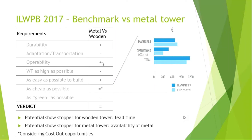Operability. I believe that the metal tower is a bit lighter than the wooden tower, because the wooden tower has the weight of the wood and the weight of the metal, which you still have to connect all the pieces of the wood. So operability is probably easier for the metal because you lift it up more easily than the wooden tower. However, since you have a modular wooden tower, you can probably place your wind turbine higher, especially if you increase the number of modules. So the metal got a minus for how high you can place the wind turbine. However, the wooden tower is probably not as easy as the metal tower to be built. So the metal has a plus.